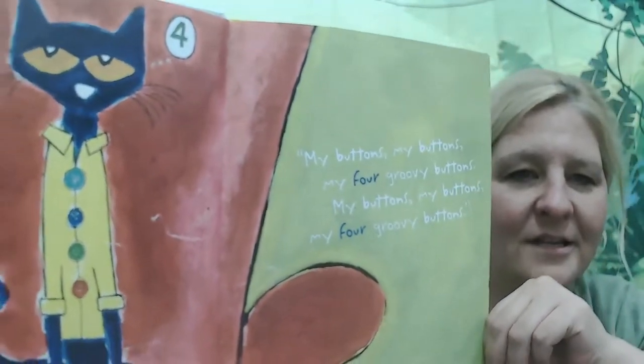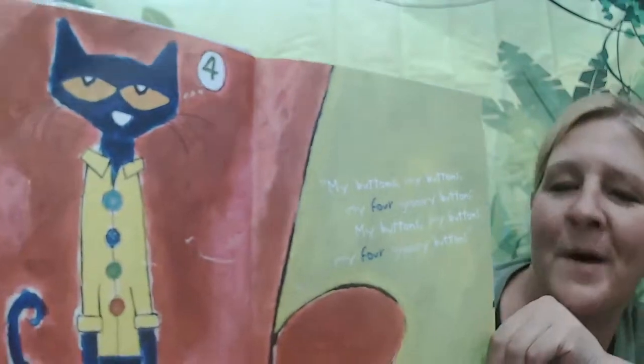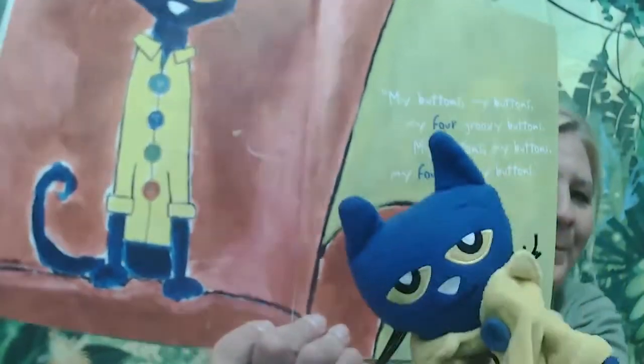My buttons, my 4 groovy buttons, my buttons, my 4 groovy buttons.